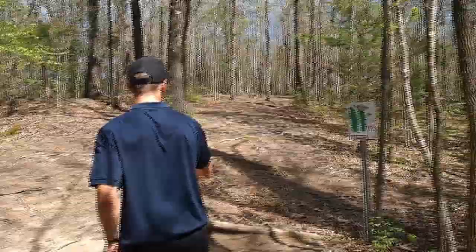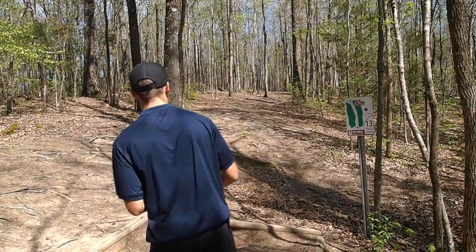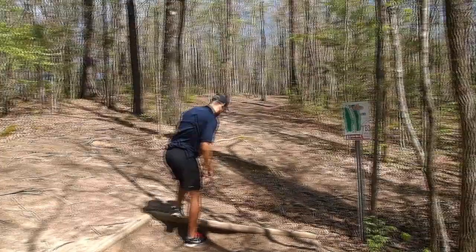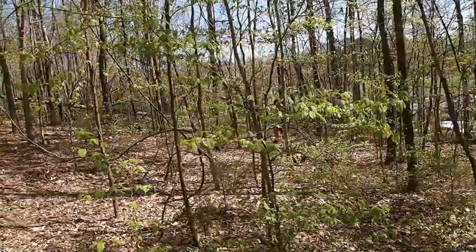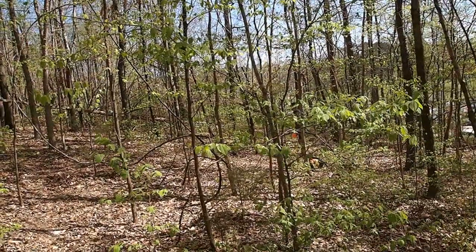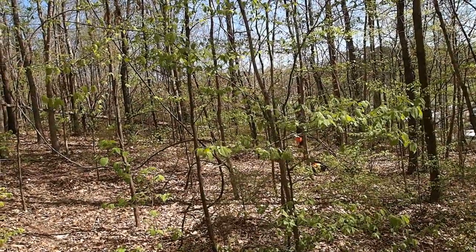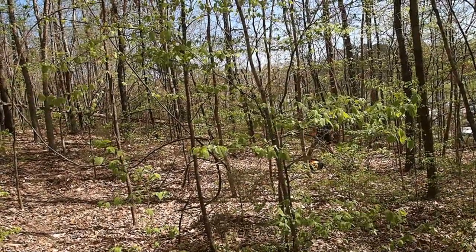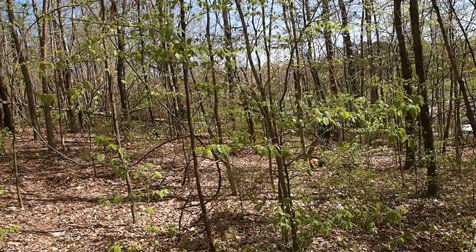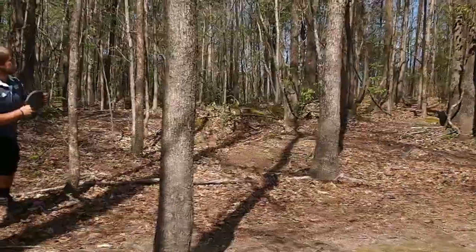James catching a tree a little bit up the fairway, kicking a little left. And Jeff with a late release and a kick even further right. Let's see how he does on his out here. Looks like Jeff got back to the fairway at least.